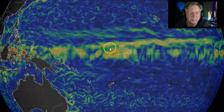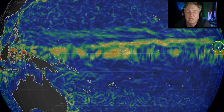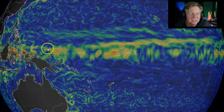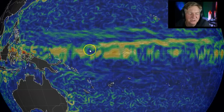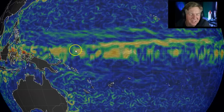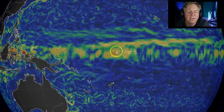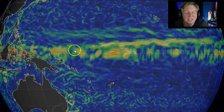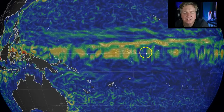A quick look at sea surface currents. You can see, normally trades would be in control and this would all be moving from east to west, but perpetual westerly anomalies has created perpetual westerly current. And I think it's moving a little bit, the extent of that to about there.